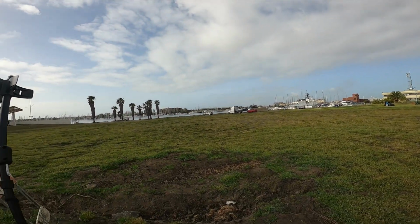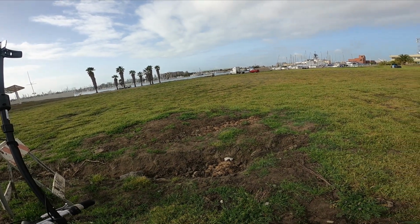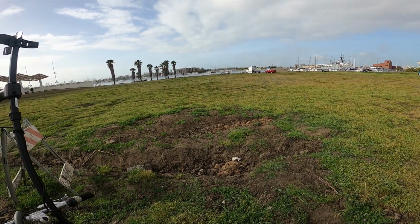So I've hunted this area before, but didn't really find too much. The ground was super hard, so it just rained overnight, I guess, because the ground's extra wet. So hopefully that'll help out. Stay tuned for a good find.